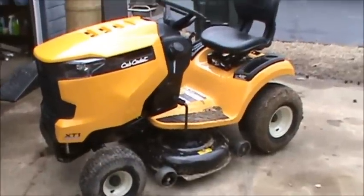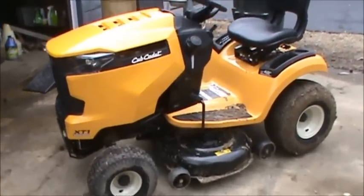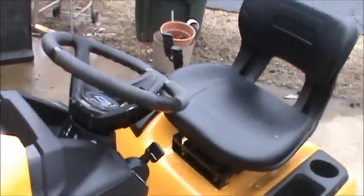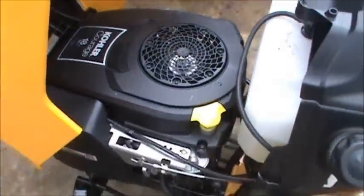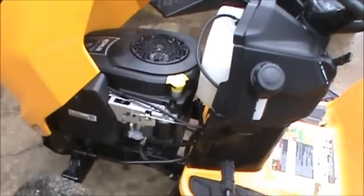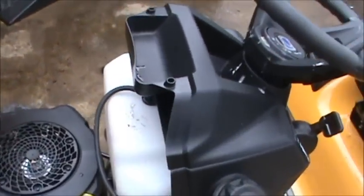So that's the end of this little review on our newest edition, the Cub Cadet XT1 Enduro series. Let me do this while I've got it off the trailer. I can open this up a little wider, maybe. See that? Motor's pretty quiet. You saw it run some. It's not too loud. And we'll get a better test of its power in the next few days when I get out to the church. And of course, I'll video that some too.